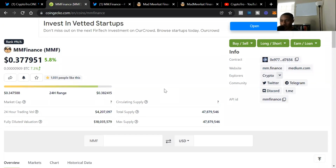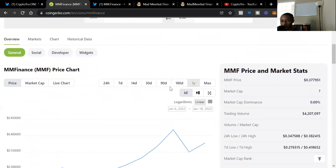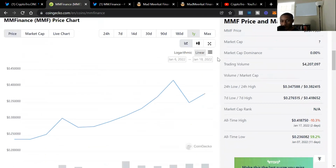So right now we see that CoinGecko doesn't have the market cap or the circulating supply, but we're going to go directly onto their platform to see that information. But I just want to scroll down, man, to the chart, and we see currently the 1-year chart. So right now we're going up only, but I was surprised just because a lot of times when dexes take off, they build up all this liquidity and then we see a tank. So MMF is still fairly new, and I'm going to show you the high APRs that they currently have right now.